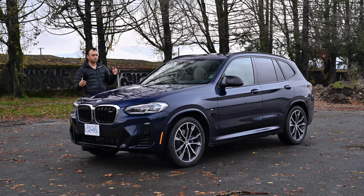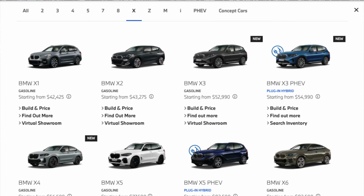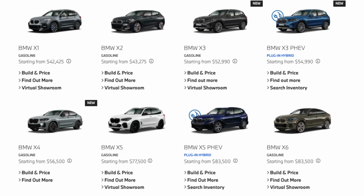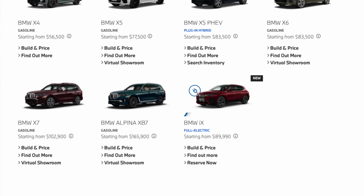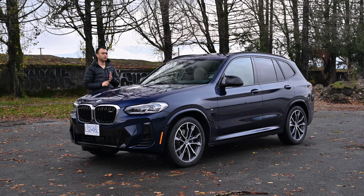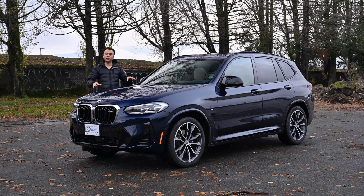The X3 is BMW's third in its SUV range. I mean, that's why it's the X3. You got the smaller X1 and X2 beneath, the X4, the coupe version of this. Then there's the 5, the 6, as well as the 7. I'm sure sooner or later they're gonna come up with an X8, and that's gonna be like a coupe version of the X7. I think that would look kind of cool. Anyways, we're here to talk about this.